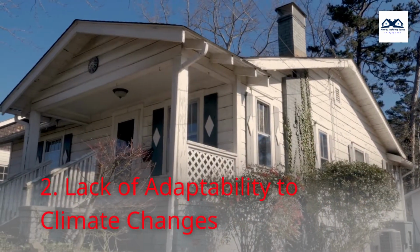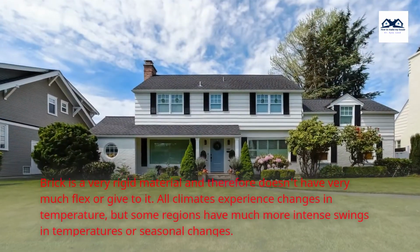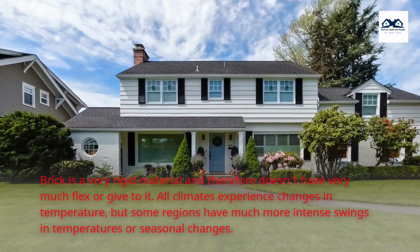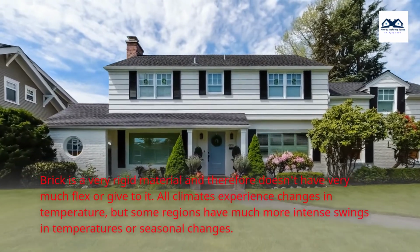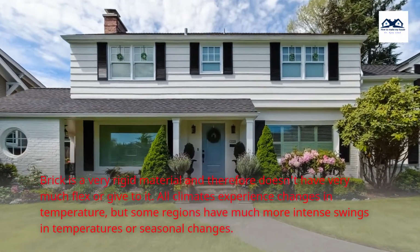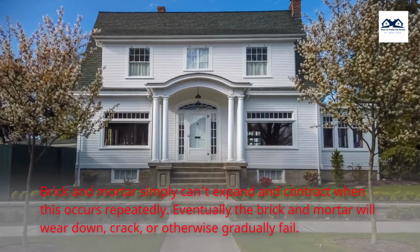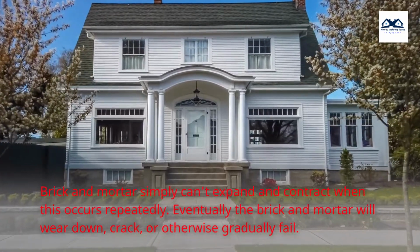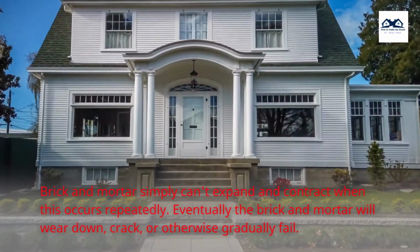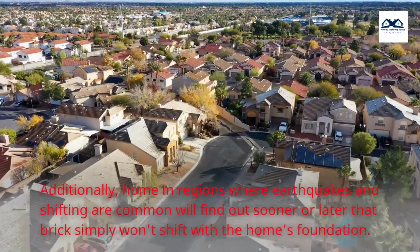2. Lack of adaptability to climate changes. Brick is a very rigid material and therefore doesn't have very much flex or give to it. All climates experience changes in temperature, but some regions have much more intense swings in temperatures or seasonal changes. Brick and mortar simply can't expand and contract when this occurs repeatedly. Eventually the brick and mortar will wear down, crack, or otherwise gradually fail.